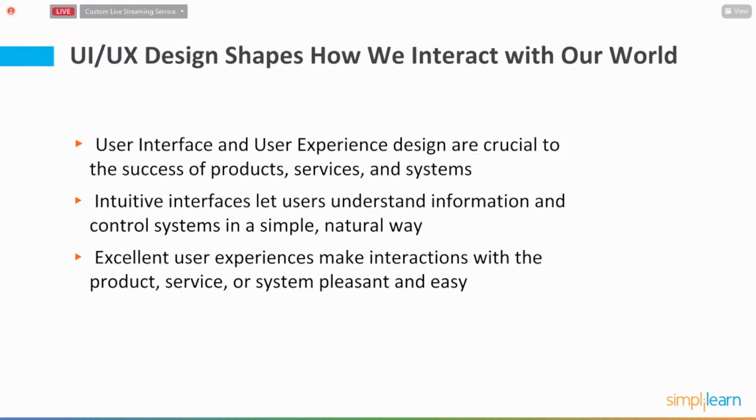So UI UX design has always shaped a lot of product firms, a lot of software firms. It is always used and very crucial for success of products, services, and various systems. It is used by firms across different industries, be it product firm, be it IT services firm, be it consulting firms, be it hardcore manufacturing firms, hardcore, let's say, hardware development firms. And we all know intuitive interfaces have always let users understand information and control it in a simple way. Even this, let's say the software we're using right now, Zoom, we have various buttons, a lot of functionality, a lot of experiences delivered to us in one combined software. And UI is also a part of this whole software as well.